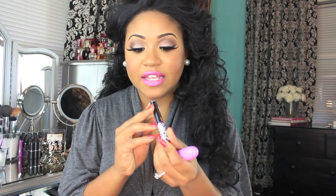So also in 2012, I found out about a new company called Limecrime, and I've really been loving some of their things. One of my favorite things from Limecrime is this liquid liner, and it's in the color Quill. It's just a really dark color, and I use it almost every day to line my upper lash line. It just gives you a really precise line, and I love it, love it, love it. And I also love their lipsticks because they have some really gorgeous colors, and this is in the color D'Lilac, and as you can tell, it's just a gorgeous lilac color.